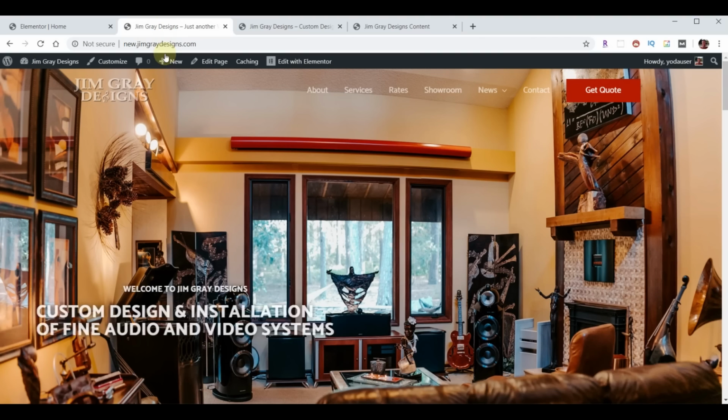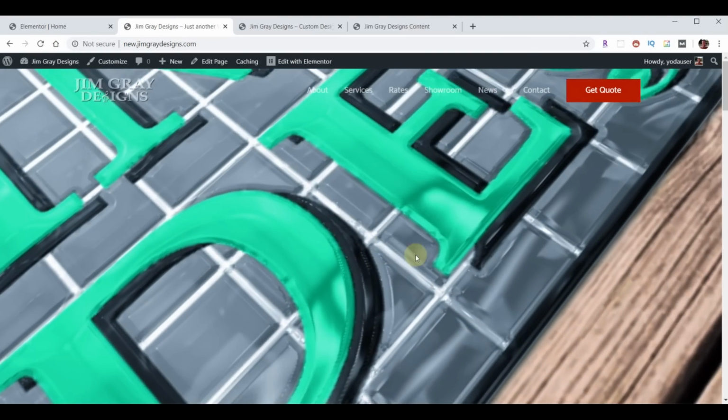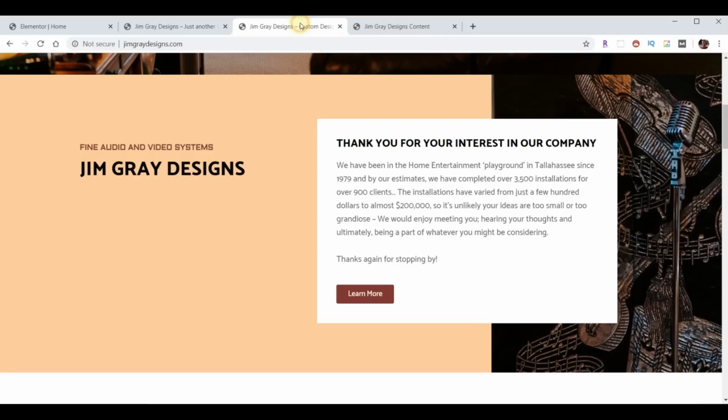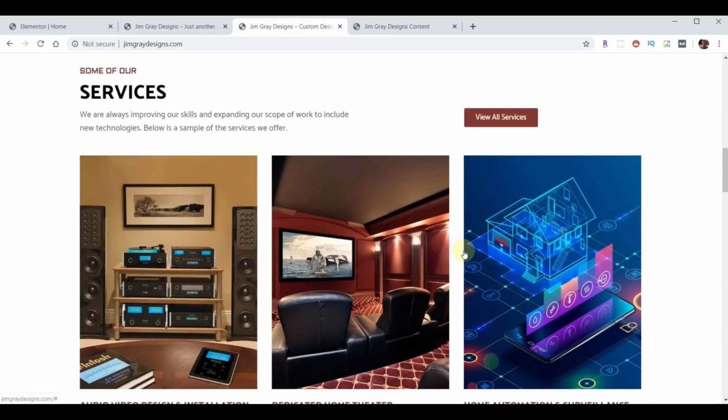Go back over here. Let's hit Reload. And one of the neat things is you don't have to wait for this animation to finish. You can scroll down and go ahead and start using it. So now we can see that's what it looks like on our version. And that's what it looks like on the other. So we did a good job. Now we're ready to go to the next section, the services section.